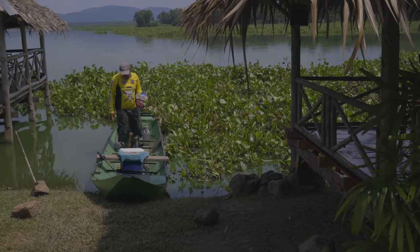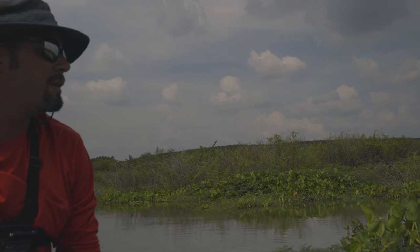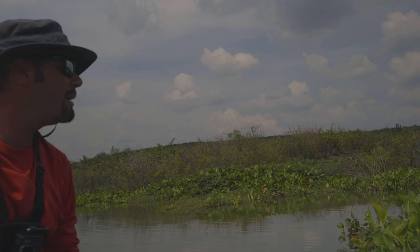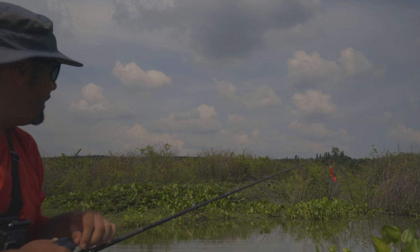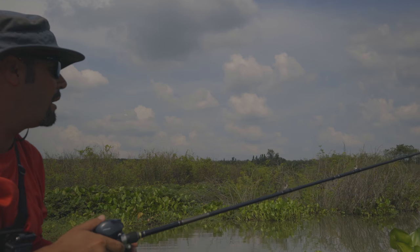All right, we're all fed up. Had a nice little 45 minute power nap because it was super hot. Time to get back out there. The hyacinths have come and taken over the boat. Right, the first place of the afternoon. Can already hear them out there surfacing in the hyacinths and stuff. So see if we get any luck at this spot.